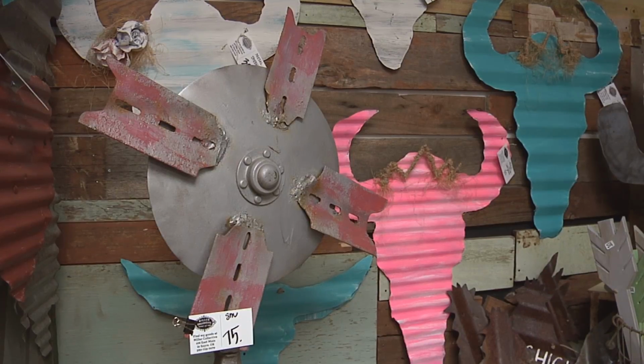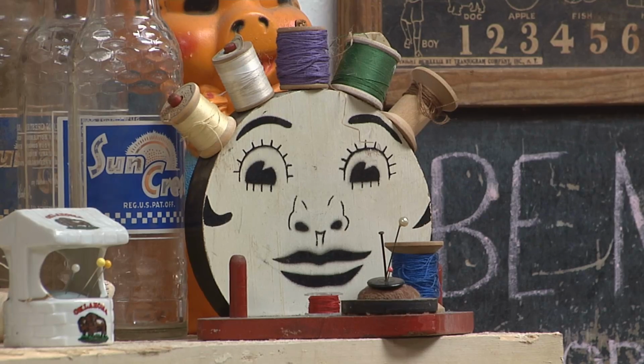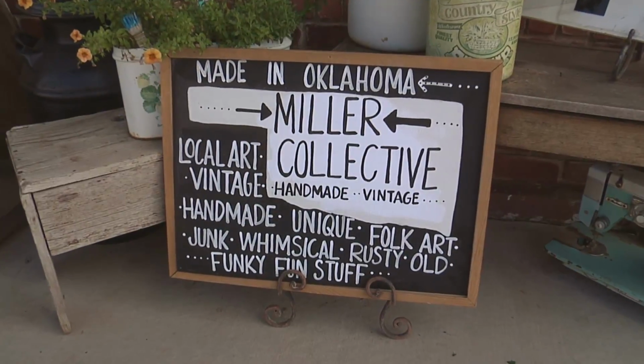Are you looking for someplace different to shop that's true vintage, one of a kind, crazy out of the box, and not some mass-produced item? If you want to say hi to Otis, well, you need to shop at the Miller Collective in Sayre. Everything's handmade. Well, 90% handmade, I should say, because I have a junk room. So, we've got that little room back there that has the vintage. That's the vintage, the odds and ends, the old rusty stuff.